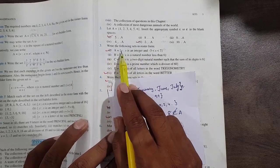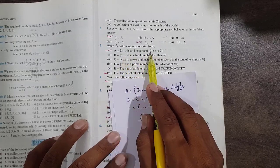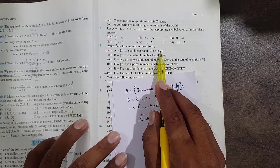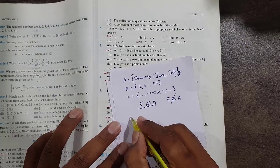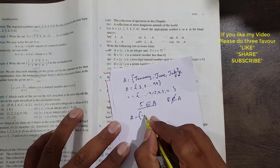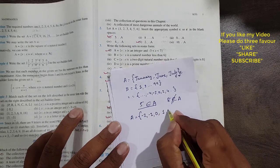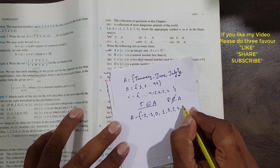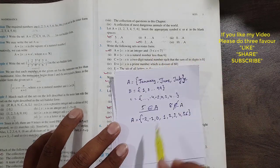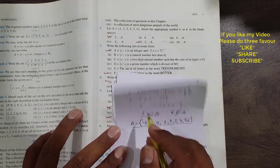Set A equals {x such that x is an integer and greater than -3 and less than 7}. So let me write down A: greater than -3, so -2, -1, 0, 1, 2, 3, 4, 5, 6. So you can see now this is your roster form. Okay guys, moving towards the next one.